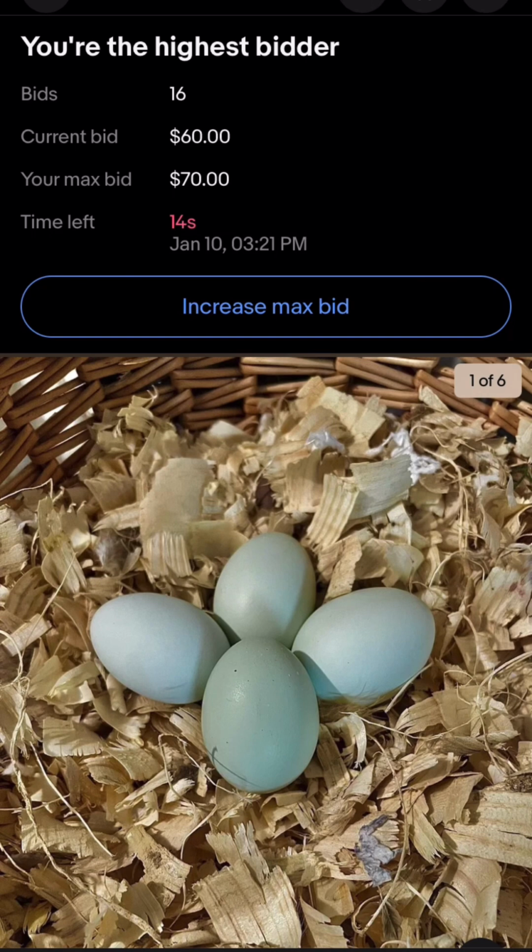So you can see here I'm buying auction eggs, and somebody actually tried to bid against me within the last 10 seconds. They raised it up to 65, but my bid was at 70, so I actually won this bid.